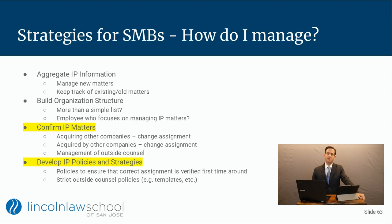Last but not least, you want to continue to develop IP policies and strategies. Policies, for example, before we're looking at policies to really incentivize inventors with respect to startups, for small and medium business companies, your policies here may want to ensure that, for example, with respect to confirming IP matters, that the assignment is correct in the first place. Or the inventors, when they are brought on board, that from day one, everything is signed over to the company properly, that you get their signatures, that everything is nice and clean.